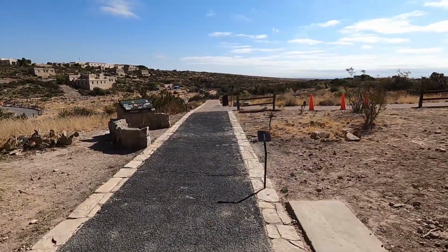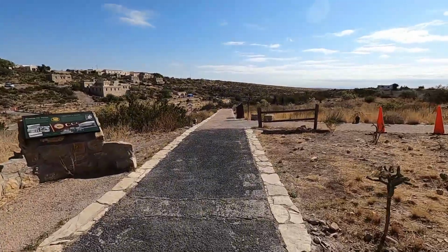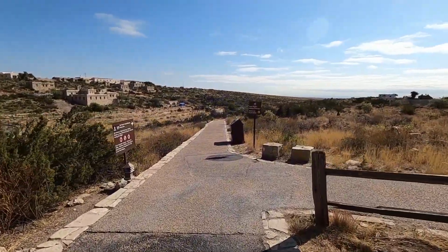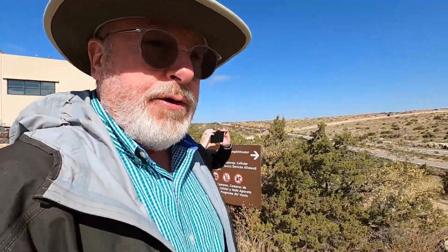Okay, this is marker number 1. We're going to go all the way down into the natural cave entrance. We chose to take the natural cave entrance. You can either choose to ride the elevators down and back up with your tickets to go into the cave, or take the natural entrance into the cave. We chose the natural entrance.